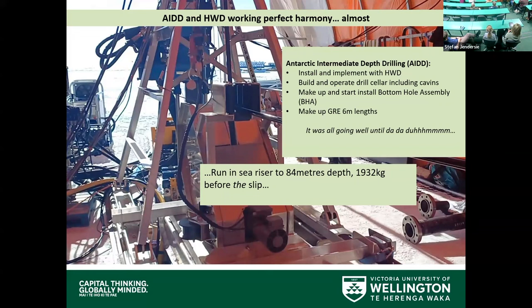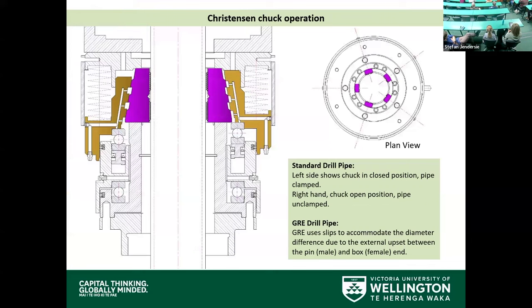So using this GRE for the first time, we got the bottom hole assembly, which is all predominantly steel, and pretty well, I think Webster started at like 4 o'clock in the morning, something like that, and by breakfast, it was sort of getting well underway. And then by about 10 o'clock that morning, we'd start to deploy the glass reinforced epoxy resin pipe. So the issue, this is a Christensen chuck, it's a cross section.